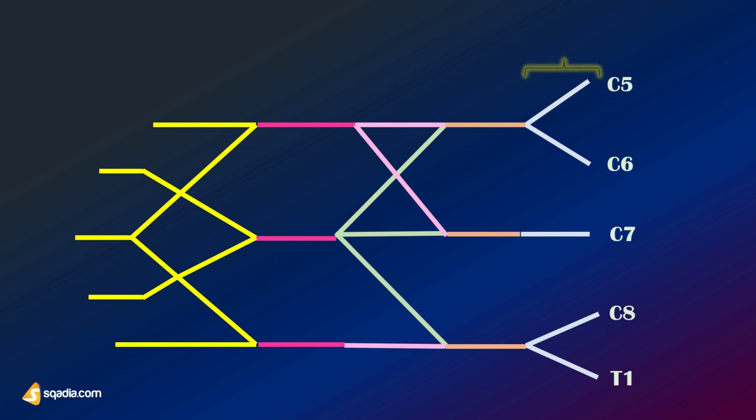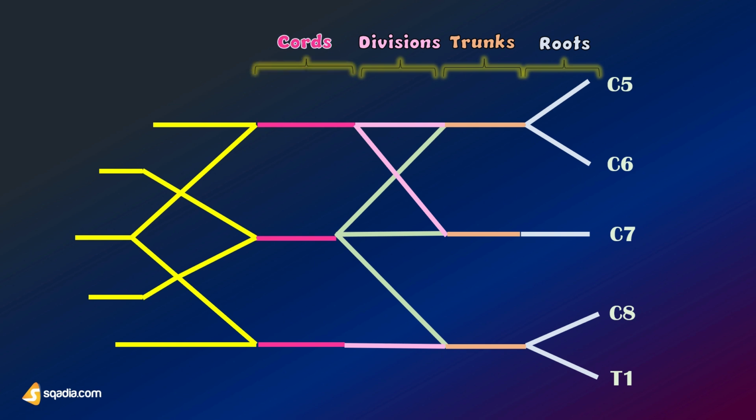Here are the roots of the brachial plexus. Next up, we have the trunks. Then the divisions. Next up are the cords. And finally the branches. The roots or the rami come together to form trunks and so on. We will go through them one by one.